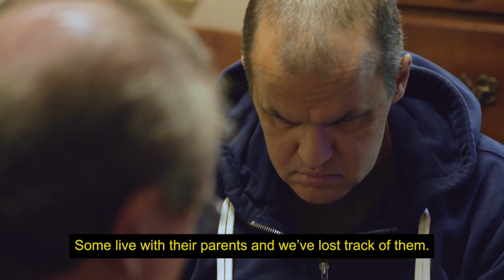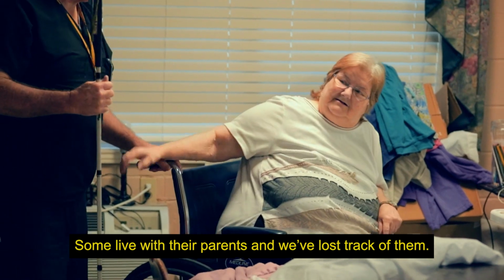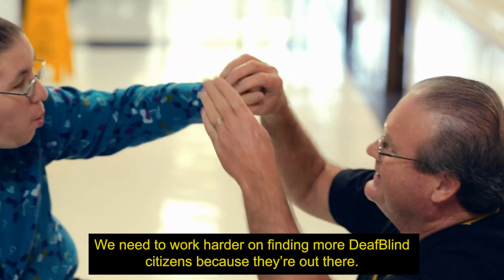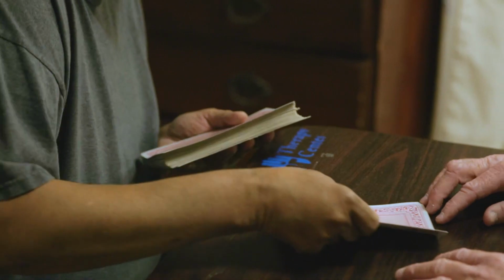Some live with their parents and we've lost track of them. He helps a woman from a wheelchair. Subtitles: We need to work harder on finding more deaf-blind citizens because they're out there. He holds a woman's hands while she signs. A man deals oversized playing cards.